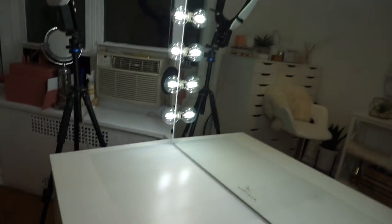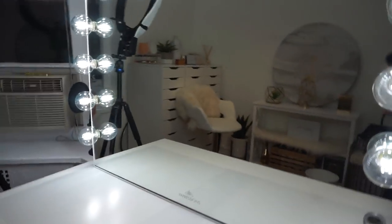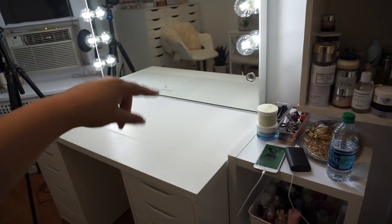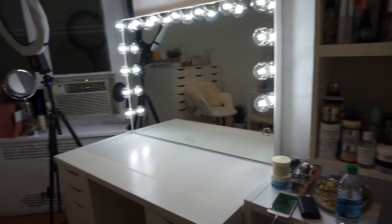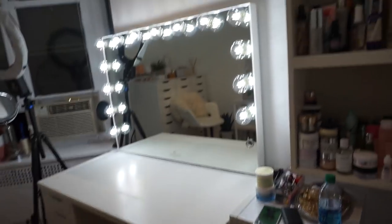And then it also has a dimmable feature. So really, really cool. And I'm not going to use the white piece because it does come with a board that you can put on here. You don't have to mount it, but I decided to mount it because I need all the extra room possible on this table. This is from IKEA, everything else is IKEA, but I'm so excited.